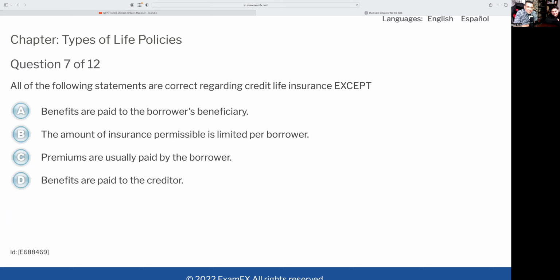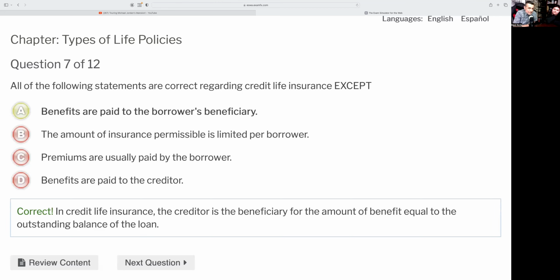All the following statements are correct regarding credit life insurance. Credit life is life insurance that covers the borrower in case the borrower dies, so that the creditor gets his money back. So benefits are paid to the borrower's beneficiary? Nope. Benefits are paid to the creditor. Borrowers and creditors, make sense? Okay.